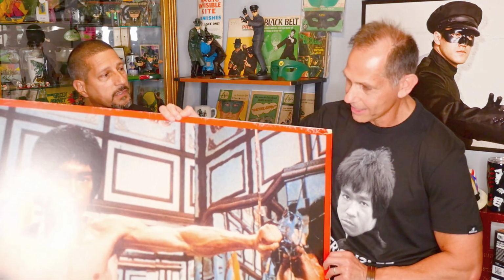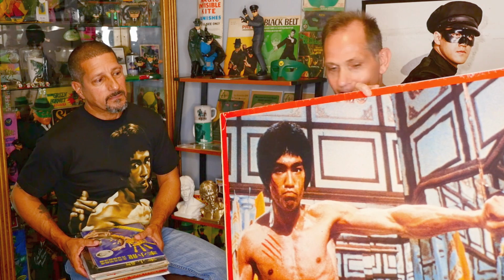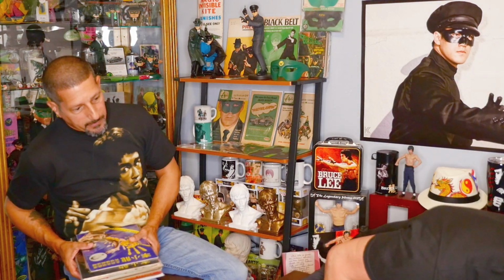Any story behind this poster? I picked that up in Japan. You did? In 1980. Wow, it's a beauty, man. And it's been around the world with me, a little bit beat up. I love it. And anything to do with Enter the Dragon, I'm a big fan of. I just love Enter the Dragon. So let me just put this off to the side here, John. I love what it says, Bruce Lee forever.